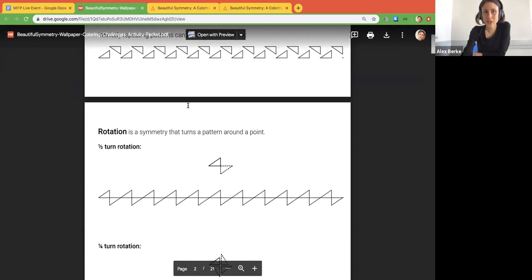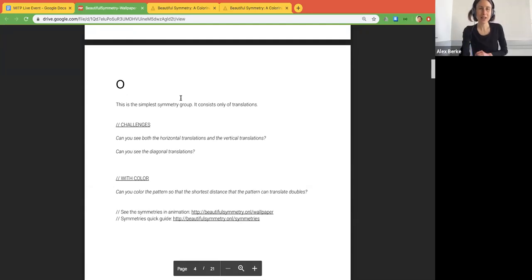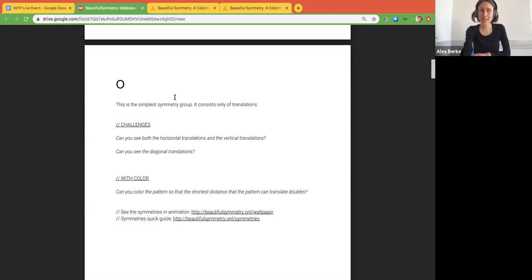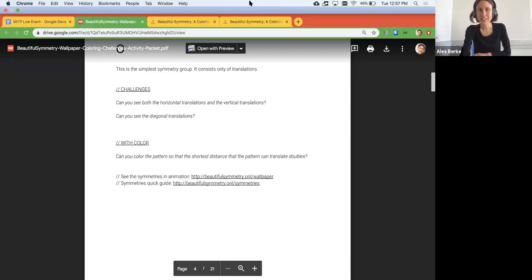So let's get started. The first 3 pages of our packet are explaining our symmetries. And then we have a description of a pattern. And then we have 2 coloring pages for our pattern. And our description pages also have challenges that invite us to color our patterns in a way that is a bit more engaging. And we'll be going through these challenges today. And if you just want to start coloring, please go ahead. So I'm going to walk us through the simplest one, and then we're going to start playing with some of the more challenging ones, as well as seeing patterns that have these different types of rotations and reflections. I promise we'll get to those.